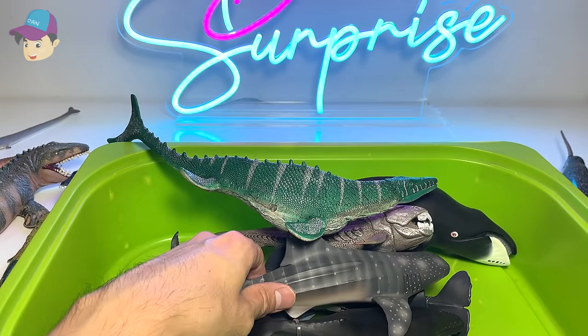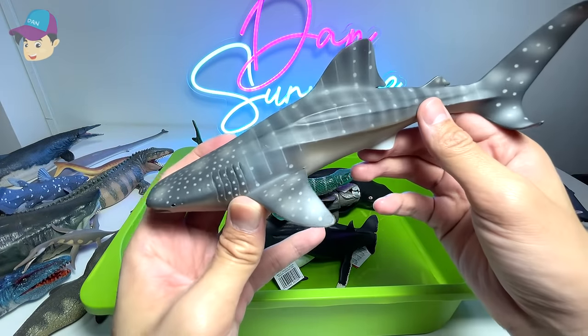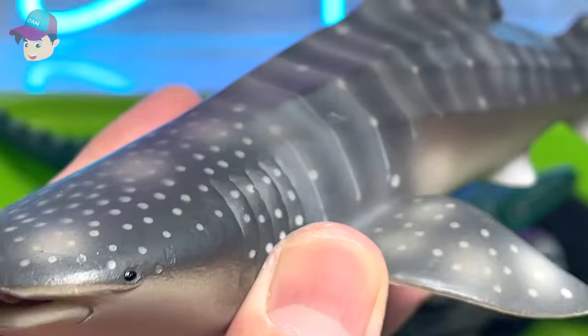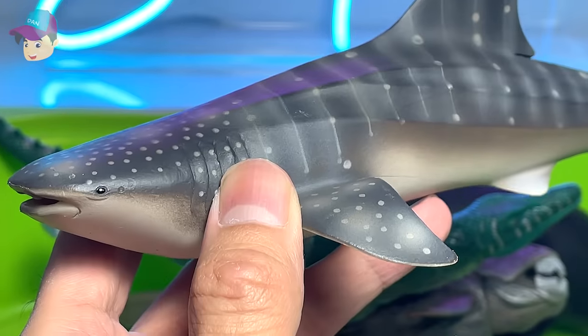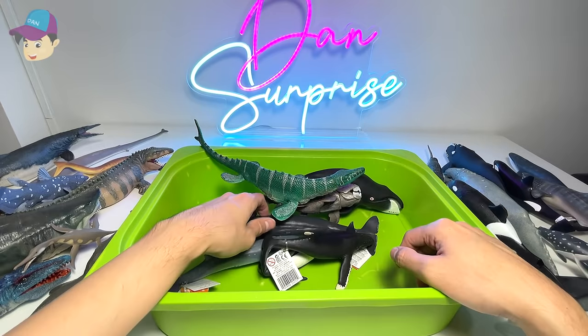Really interesting, right? Whale shark, they're not really huge as well. Probably maybe the size of a shark, longer than a shark. Yep, I've actually swam with them. They are filter feeders. They're not really dangerous to humans.